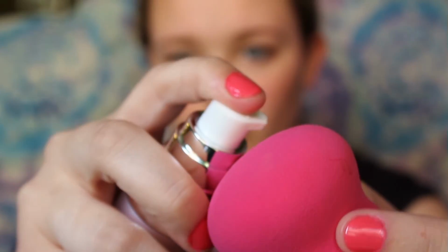Next, I used the e.l.f. Poreless Face Primer, and I just applied it to my beauty sponge. It's just a knockoff beauty blender. I find it works okay, but I imagine a beauty blender would work even better. And I just applied it evenly all over my face.